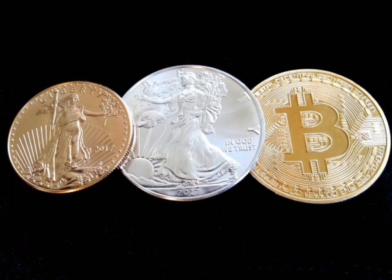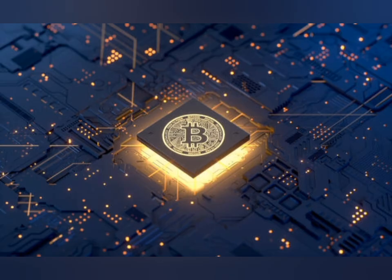How pump and dump works in the cryptocurrency market. Pump and dump is a manipulation strategy in the cryptocurrency market, and also in other financial markets, in which investors attempt to artificially inflate the price of an asset to profit from selling it at a much higher price. Here's a detailed explanation on how it works.